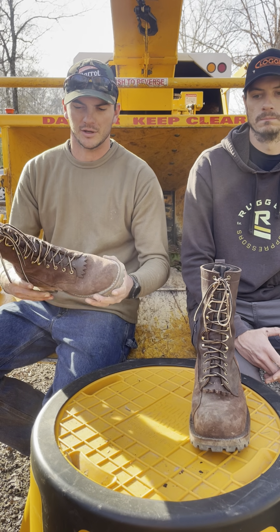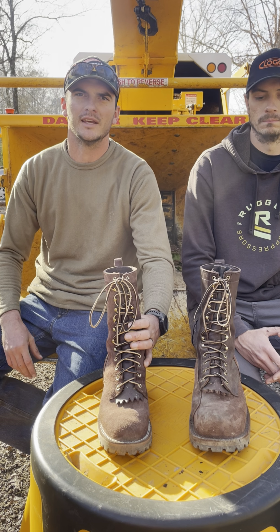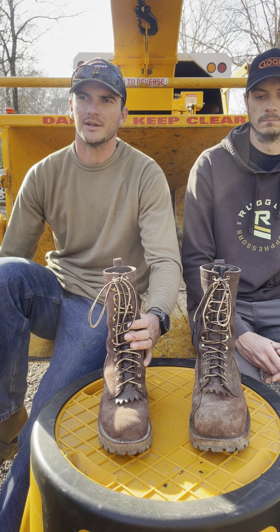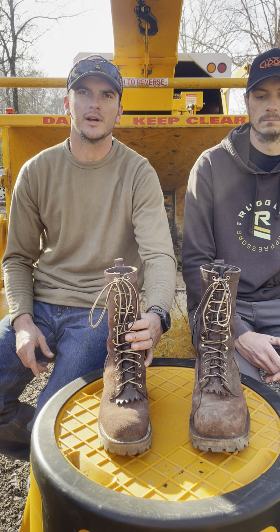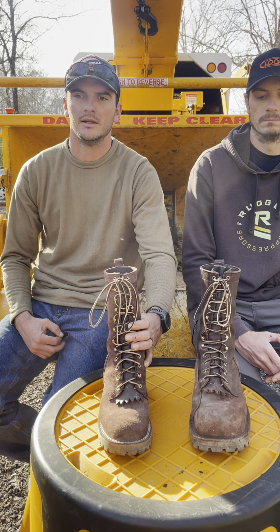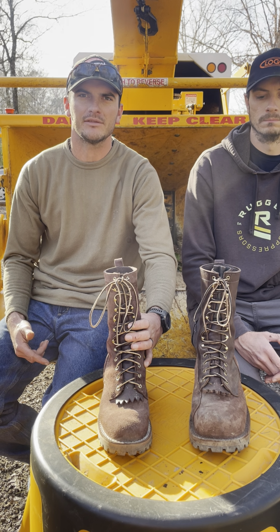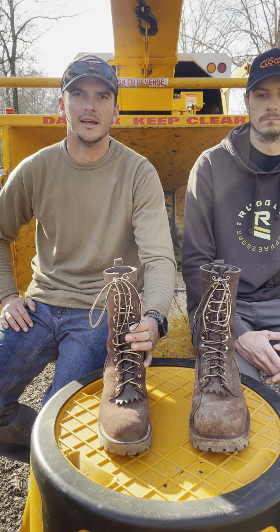One thing I didn't talk about was sizing. They've got a thing where you can print out a piece of paper and trace your foot. I didn't do all that. Nick's recommends ordering a half size smaller than what you normally get. So I usually wear a 12. I ordered an 11.5 standard width, which I think is a D, and they fit perfect.